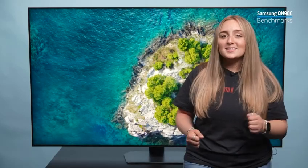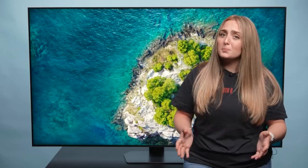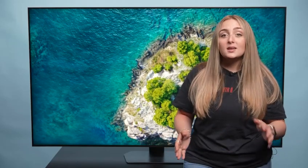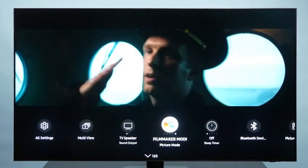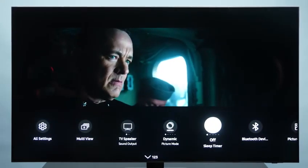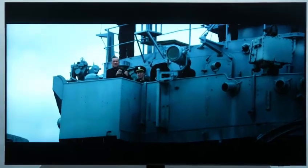Speaking of gaming, let's dig into the benchmarks, starting with a measured 2.1 millisecond lag time. That's pretty much the best we see for TVs. Similarly, this TV's brightness is truly best in class, measuring nearly 1900 nits with HDR content and a 10% window. For comparison, this year's LG C3 OLED TV hit just over 800 nits in the same window, demonstrating the difference between mini LED and OLED capabilities.